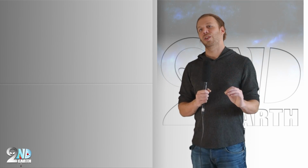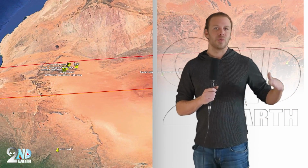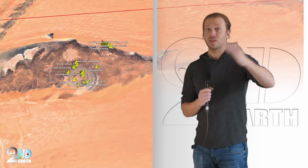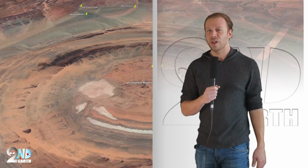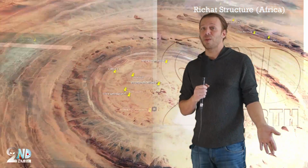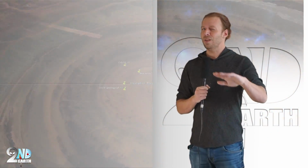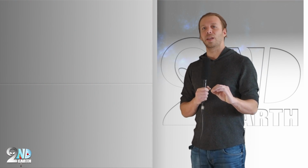If you haven't guessed, yes, the actual Richat structure is positioned on the exact line that runs from Easter Island through the Nazca lines, past the Richat structure, then to the Egyptian pyramids, then to Mohenjo-Daro, then to Persepolis, Iran, to Angkor Wat. You know, I mean, this line basically wraps around the entire world. And it doesn't just wrap around the world, it does so in a very interesting pattern.